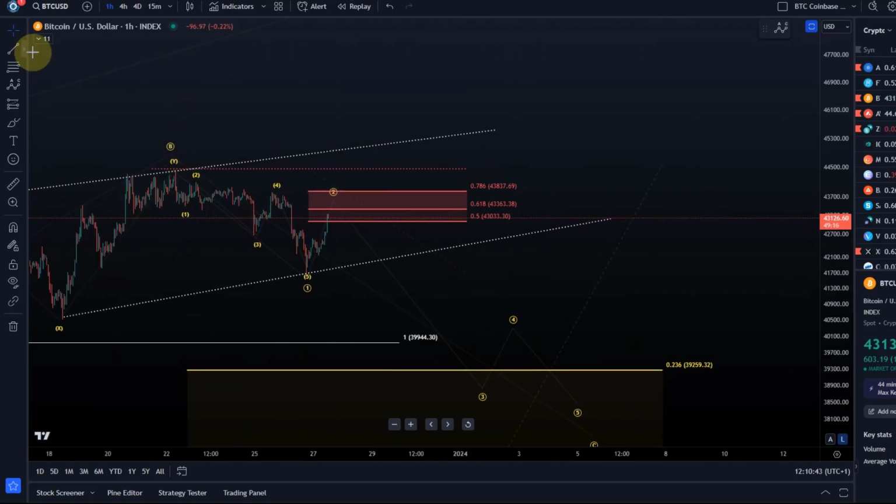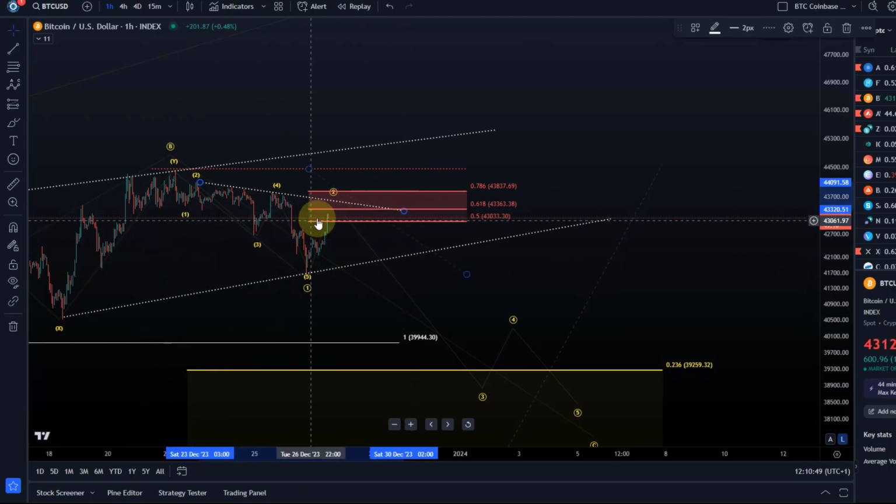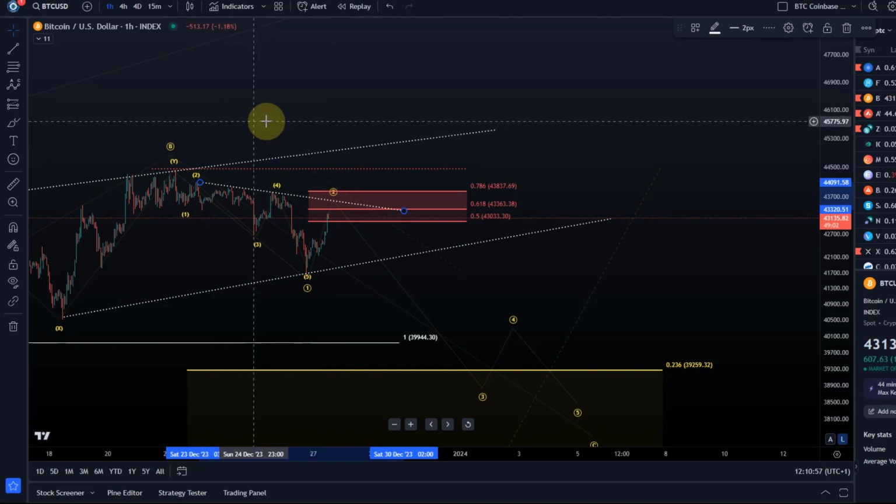Also what I want to show you is there's a trend line here that is forming, or that creates another pattern. So I would pay attention to this trend line here as well. This is within the resistance area, and the price might use it also as a rejection point. That's my update about Bitcoin.